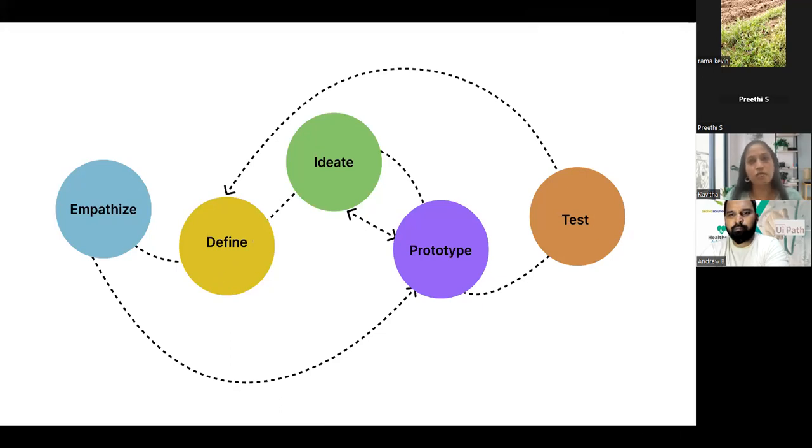So redefining the problem statement. And once you are clear about the problem statement and who the users are, then you go to the third phase of ideation, right? This is where you actually collaborate and come up with as many ideas as possible. And after ideation is when you start prototyping. So prototyping could be a very fast and quick way of trying out one of your ideas from the ideation and making sure you also test it out with the users. Now all of these together forms design thinking.